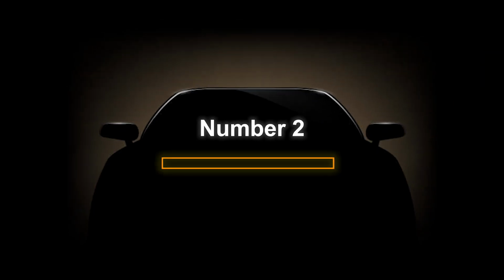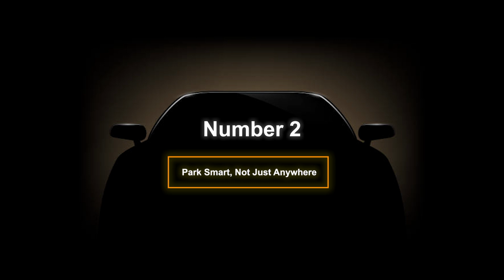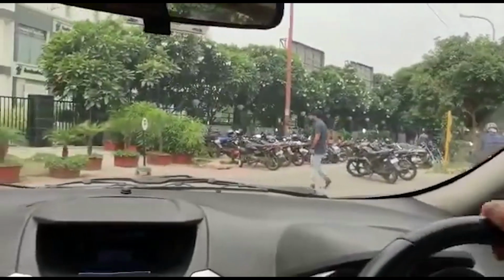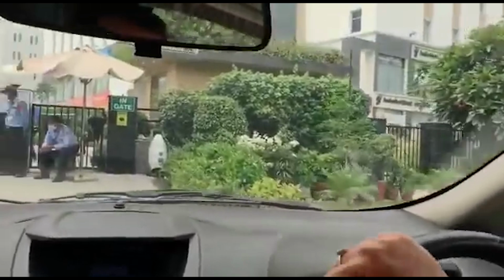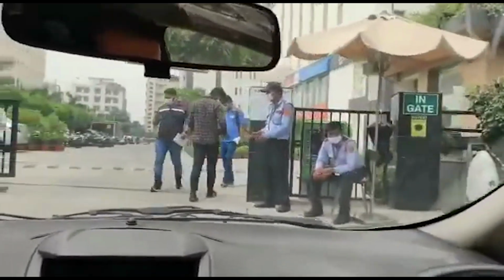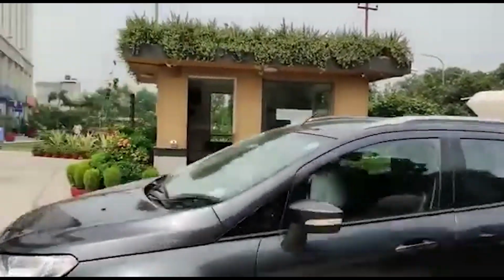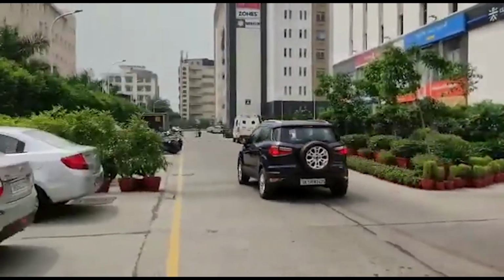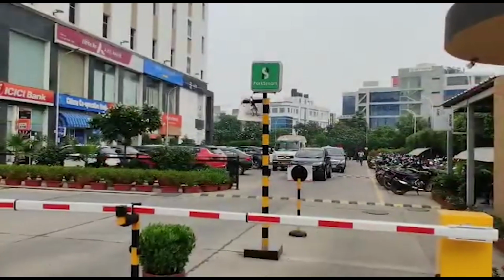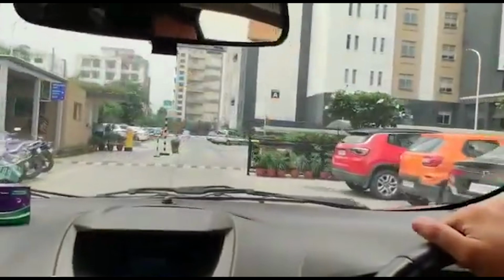Tip number 2, park smart, not just anywhere. The number 1 place cars get stolen: dark, isolated parking spots. Park in well-lit areas with security cameras and high-foot traffic. Better yet, back into parking spaces for quick exits and better visibility. In parking garages, choose spots near exit booths or elevators where people constantly walk by. On streets, park near restaurants or businesses that stay open late.